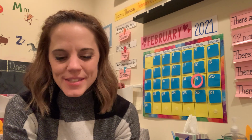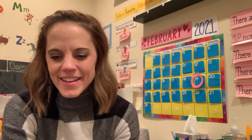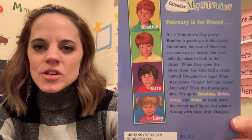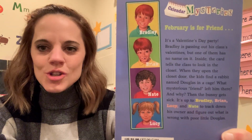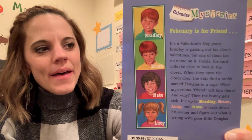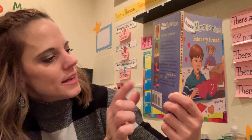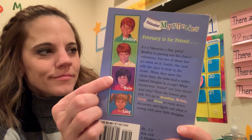If Ruth Rose is a familiar character for you, it's because we have heard about her before in another book that we read. We read the A to Z Mysteries. This is Calendar Mysteries. So some of the characters are the same. So I didn't show you on the front, but these are different characters. We were used to Dink, Josh, and Ruth Rose, but these are some siblings. So Nate is this one here. That is Ruth Rose's brother.